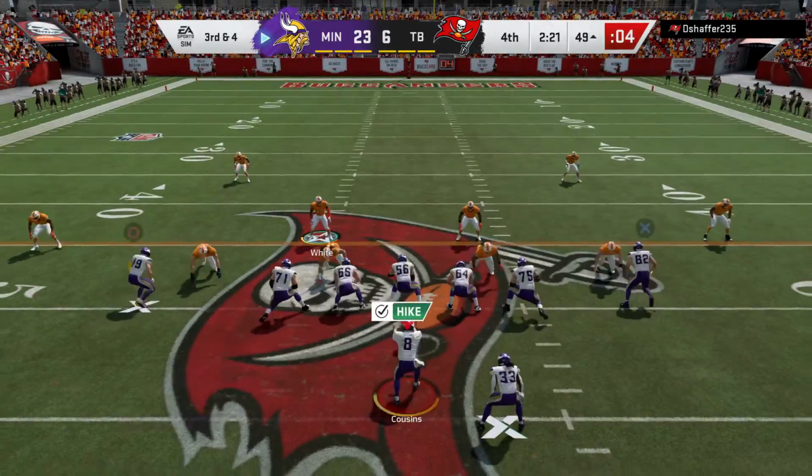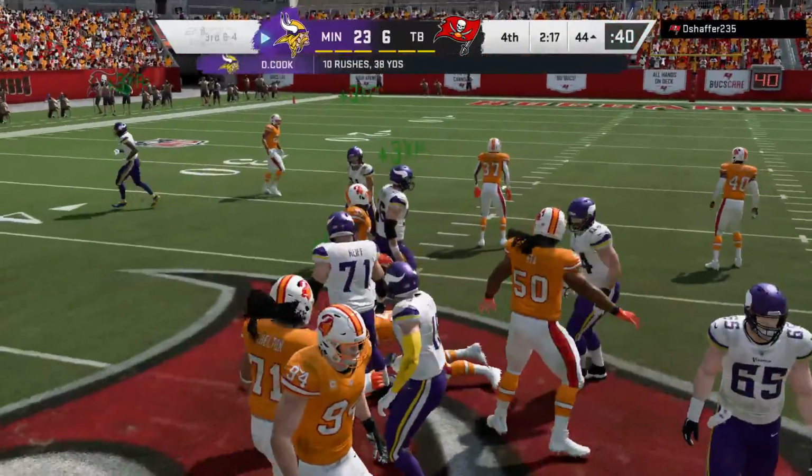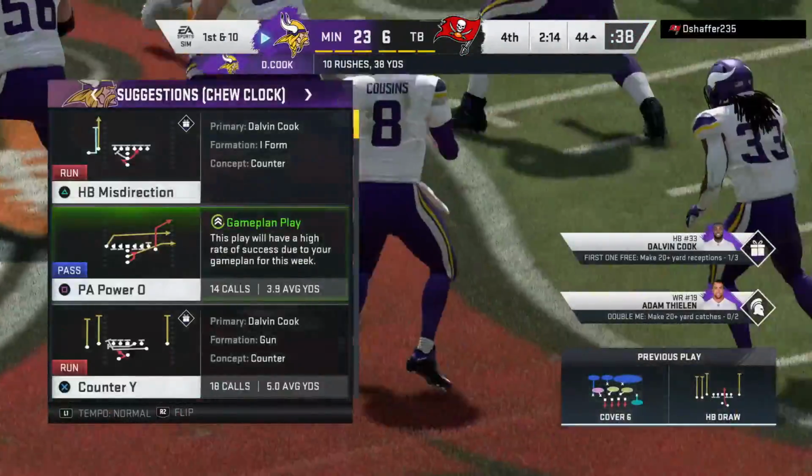Draw play. Cousins to Cook. And he's going to have a first down as he's brought down at the 44-yard line.